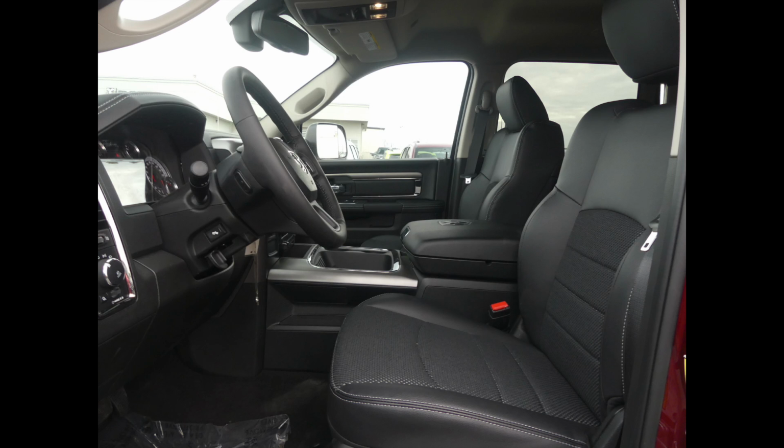It is the dark red, the maroon, I forget what the proper name of the color is. So it's not a white truck, but hey, I do like the color of it. We've got bucket seats in here. It's not the top of the line. This is just the Big Horn model.